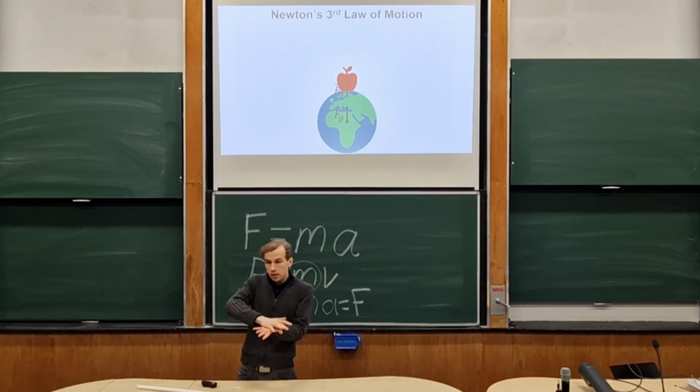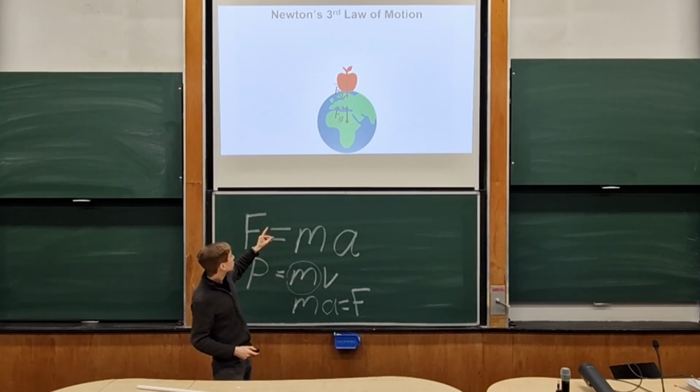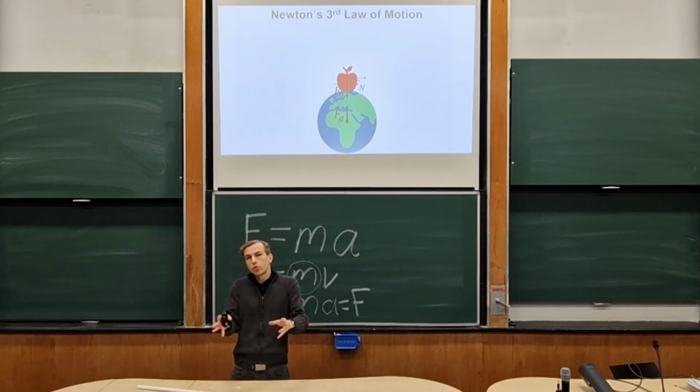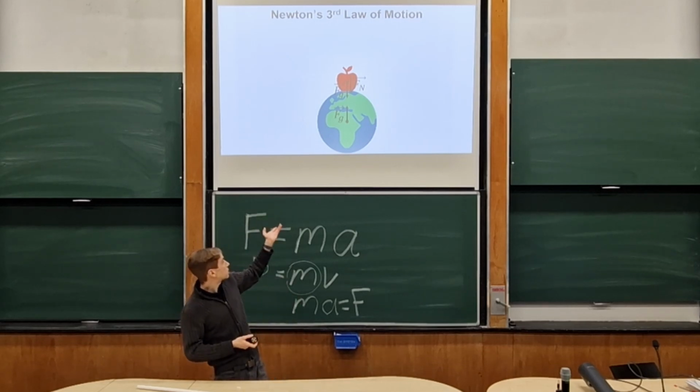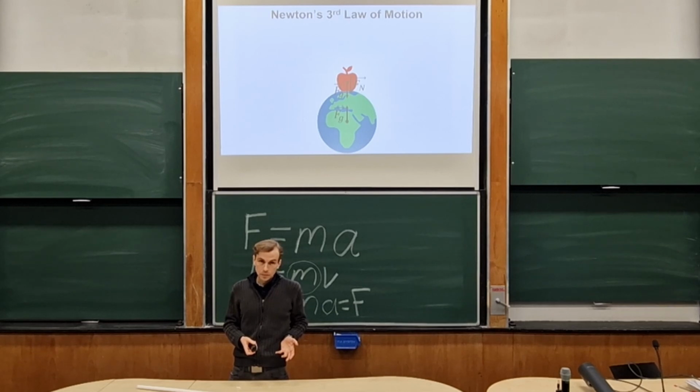What we actually get is that as the ground gets compressed, that's what stops the apple from just falling all the way to the center of the Earth. So there's a force from the ground. It's called the normal force. It's actually not a great name for a force. So the ground is exerting what we call a normal force on the apple.